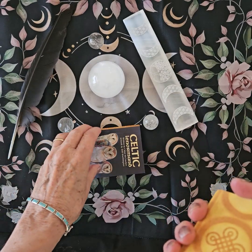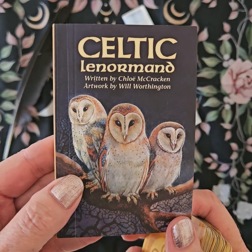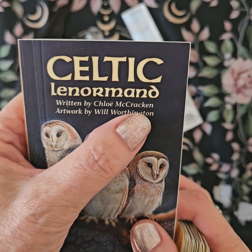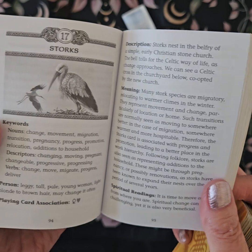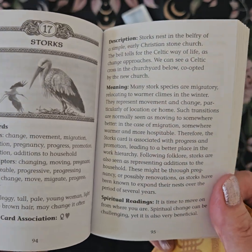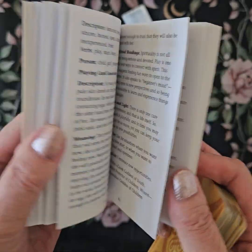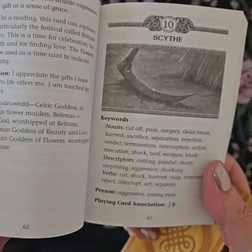Beautiful cards. This is the Celtic Lenormand by Cloe McCracken, with artwork by Will Worthington. He's a very famous artist in the Celtic and Druidic world. It's a great guidebook to this deck. So if you're thinking of getting a new Lenormand deck, I would definitely recommend it.